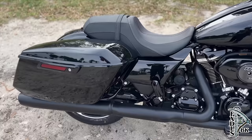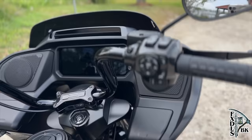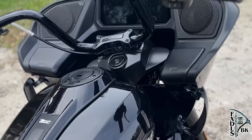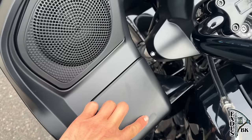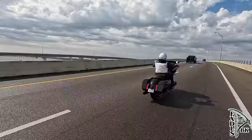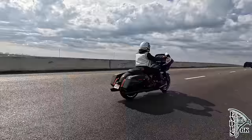So from big things like the redesigned tank, the redesigned saddlebag, the elimination of the dual gauges, and of course the upgraded lighting, to the smaller things like this amazing new gas cap design, as well as the snap-down storage pods in the fairing, the 2024 Road Glide really does convey a general feeling of true refinement in comparison to the previous models. From the perspective of the rider, the refined feeling carries true, as you have a very clean dash setup as the infotainment will be projecting your gauges digitally.